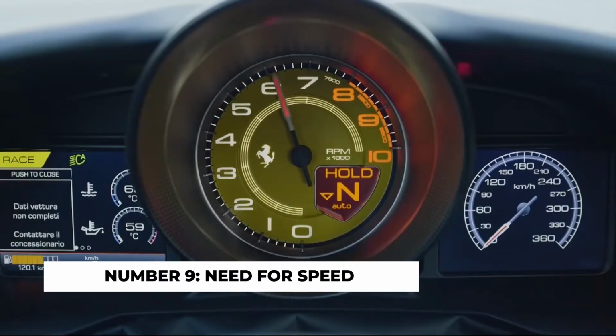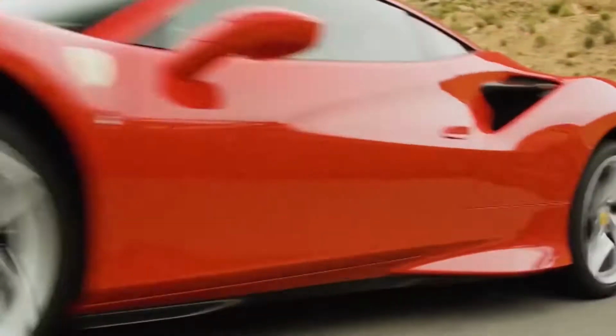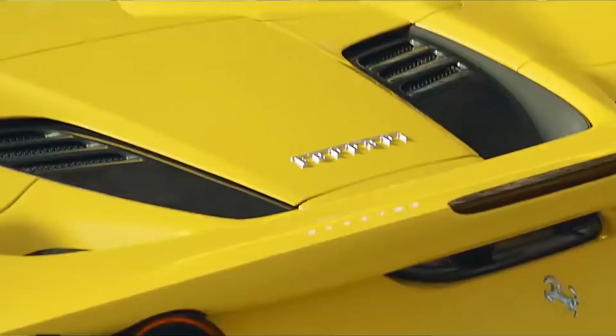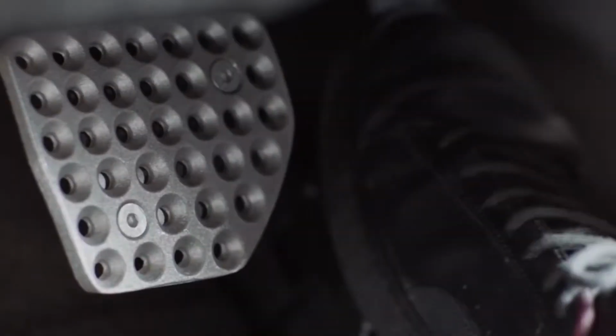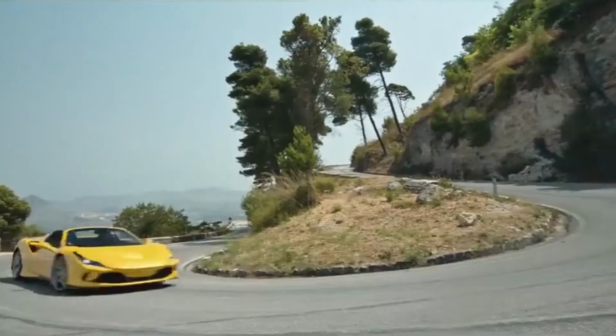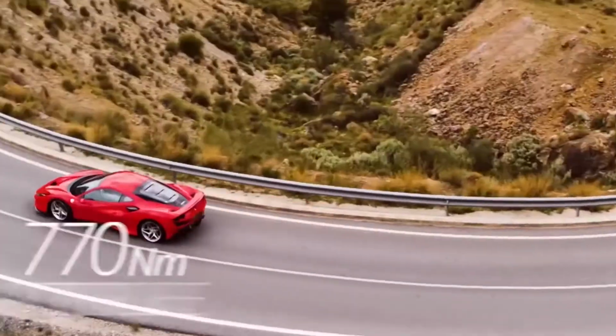Number 9. Need for speed. Whether you are watching on your phone, a computer, or on television, there can be a thrill when seeing a driver grab hold of the clutch, shift gears, and push that needle on the dashboard further than one normally would while driving. Over the decades, there has been one car movie after another that pushes the speed limit at a quicker pace. The Ferrari F8 Tributo does just that, exceeding the Ferrari 488, its predecessor.